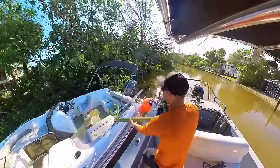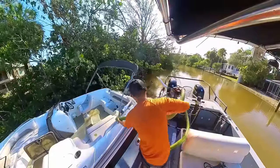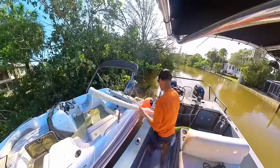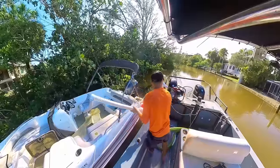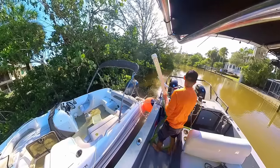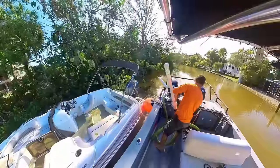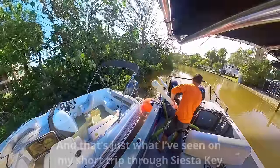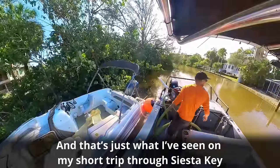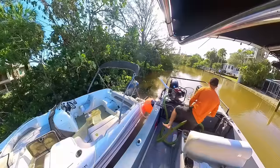Well, that would do it. I'm guessing the boat floated off the lift when the tide came in. And... what was that? How many boats have messed up? Probably a dozen boats that have fallen off lifts and partially sunk. And then there's probably half a dozen that are actually up on land. Yeah, so there's a lot like that where the tide just kind of lifted them off the lift and they partially sunk.